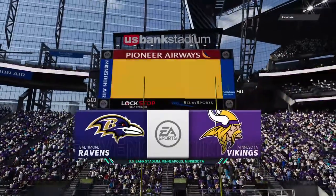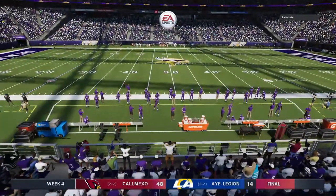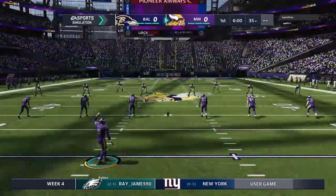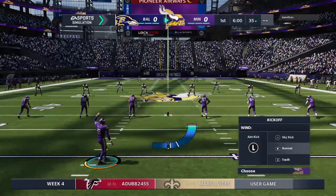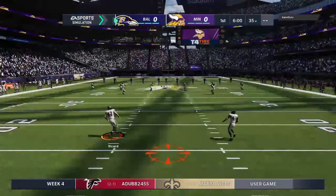Super Bowl 52, the wondrous U.S. Bank Stadium in Minneapolis. It's unlike any other in sport as both teams made their way out of the tunnel. These folks are fired up as their guys are ready to do battle between the Baltimore Ravens and the Minnesota Vikings.